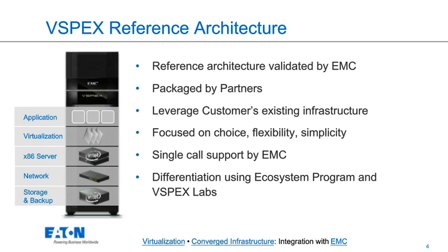In the reference architecture program that we call VSPEX, EMC does all the heavy lift, right? So in our labs down in Durham, we'll put together all of the different types of configurations that we have within this reference architecture, and we'll do the scalability testing, the performance testing, the boundary testing, and we'll develop all the best practices that allow a channel partner to respond to a customer who says, hey, you know what? Instead of a Cisco server, maybe I'm a Lenovo shop, or instead of a Cisco fabric, maybe I'm a Brocade shop.